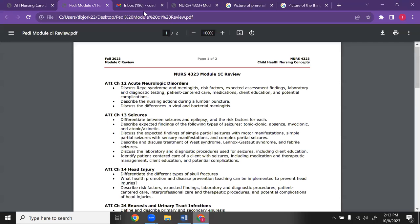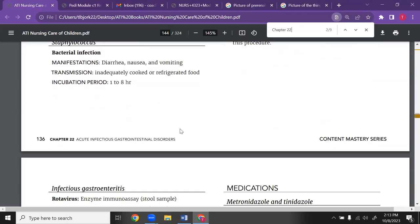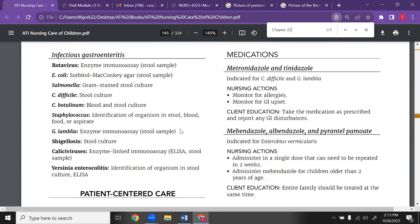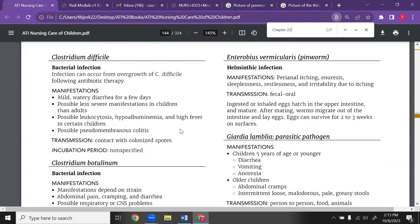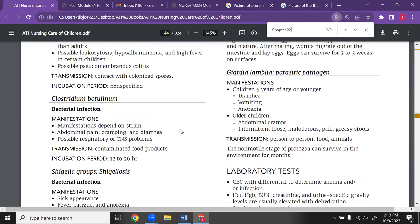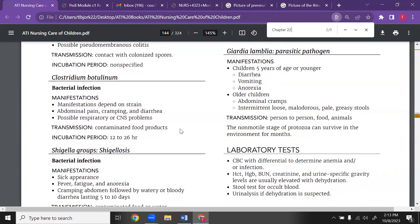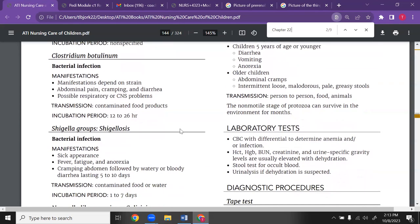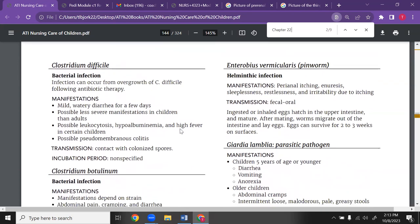Oh, wait. I'm in the other one. What do you think on this? Hang on. Let me look and make sure down here. I don't think so, because on module 2C, it's way more specific on what we need to know. It didn't say specifically about all the C. diffs. It just says the disorders, but then it tells you specifically to look at the intro.